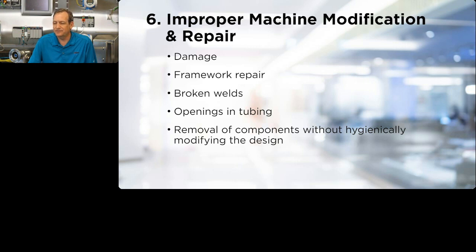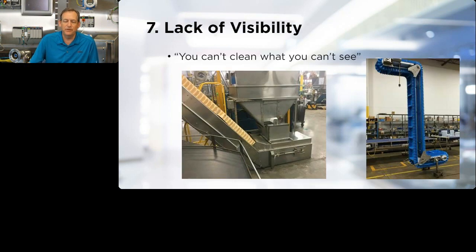Let's see, answers. I'm not seeing answers on my end. But the answer, again, aluminum, you want to avoid that, because over time aluminum will corrode. So switch it to stainless steel or a lot of plastic, acetyl plastic, UHMW, things like that, that make things a lot more cleanable for a much longer period of time.